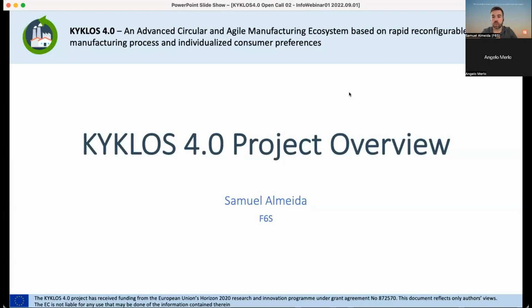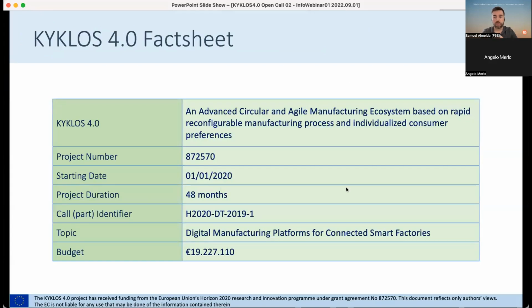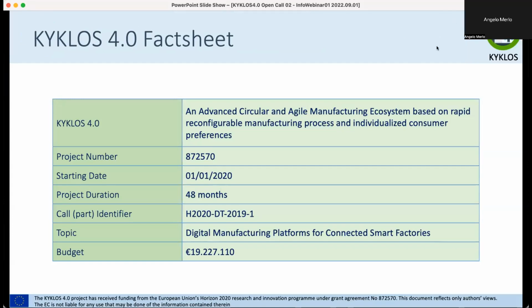So the first item that we'll go through today is just a very brief overview of what the Kiklos 4.0 project is, which, in the absence of my colleague, coordinator of the project technology, I will do my best to do, just a brief understanding, try to fill you in, provide some context of what the Kiklos project is. So Kiklos stands for an advanced circular and agile manufacturing ecosystem based on rapid reconfigurable manufacturing processes and individualized consumer preferences. So a very complex name for our project.